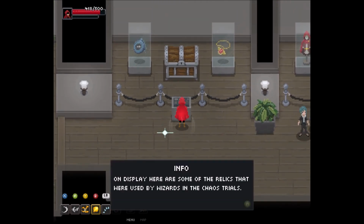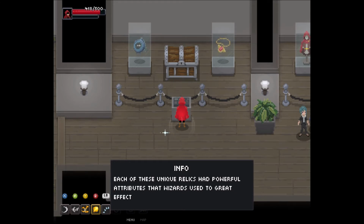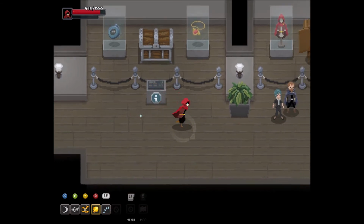On display here are some of the relics that were used by wizards in the Chaos Trials. Each of these unique relics had powerful attributes that wizards used to great effect in the trials.